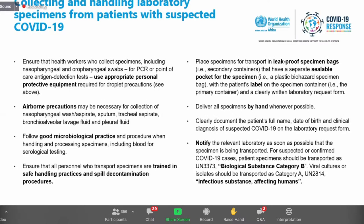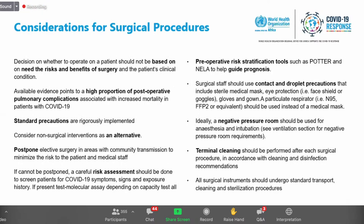For specimen collection, it still remains the same. There is need for use of appropriate PPEs, and airborne precaution needs to be taken into consideration when one is doing a nasopharyngeal aspirate, sputum, tracheal aspirate, bronchoalveolar lavage, or a pleural fluid. And there is need for the technicians or the personnel to be trained in safe handling practices and spill decontamination procedures.